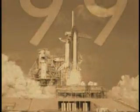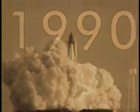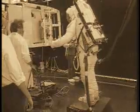Liftoff of the Space Shuttle Discovery with the Hubble Space Telescope, our window on the universe. The conclusion we've come to is that there's a significant spherical aberration that appears to be present in the optics. A very aggressive set of movements were made that should have significantly improved the image, but it did not. Can we do unique and important science? The answer is an emphatic yes.